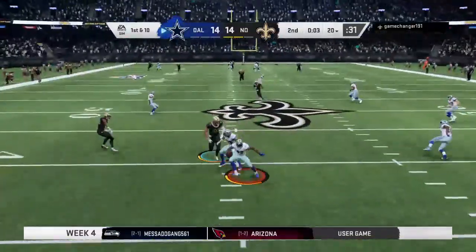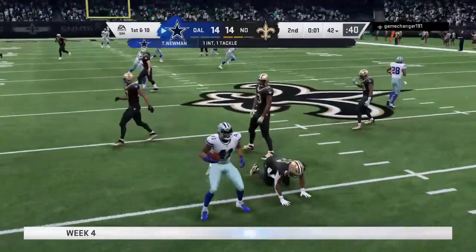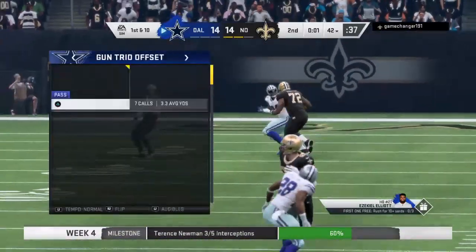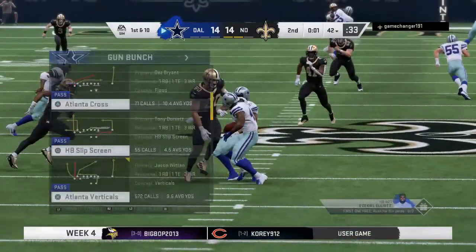The ball popped in the air and intercepted. Picked off at the 40. And his guys have got it back at the closing stages of the first half.